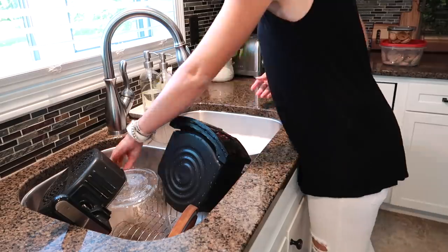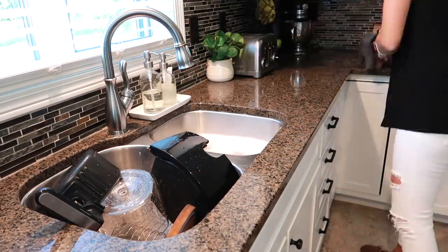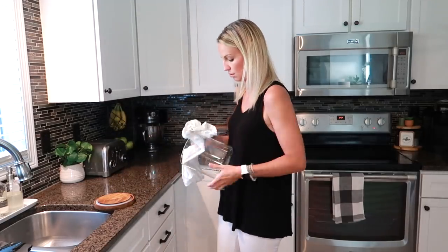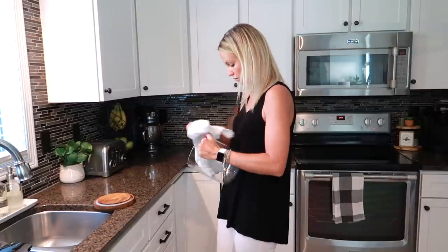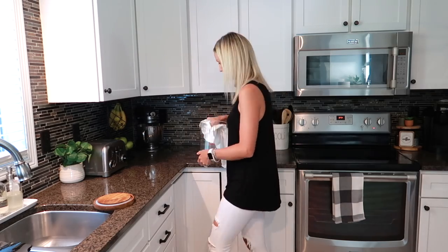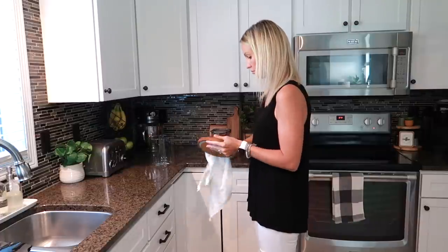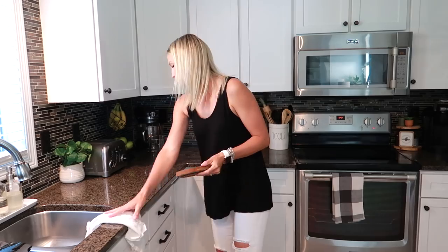I did place a Target pickup order for a few organizational things that I will be sharing with you when I get to underneath the kitchen sink. And when I placed that order, I actually decided to also purchase this glass canister. It is super cool. It's actually pretty big and it has a wooden lid. I was really drawn to it. I thought it would look super cute on our kitchen counter next to all my wood cutting boards.